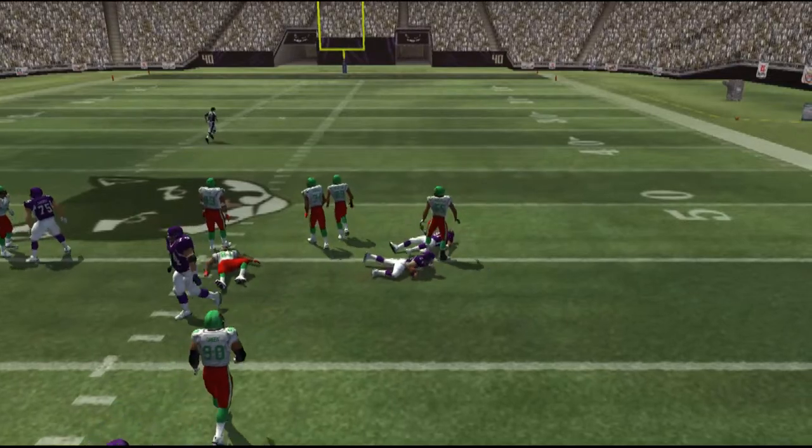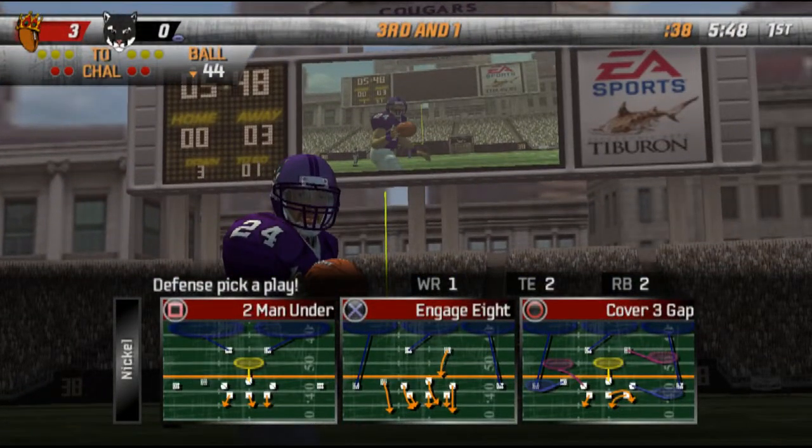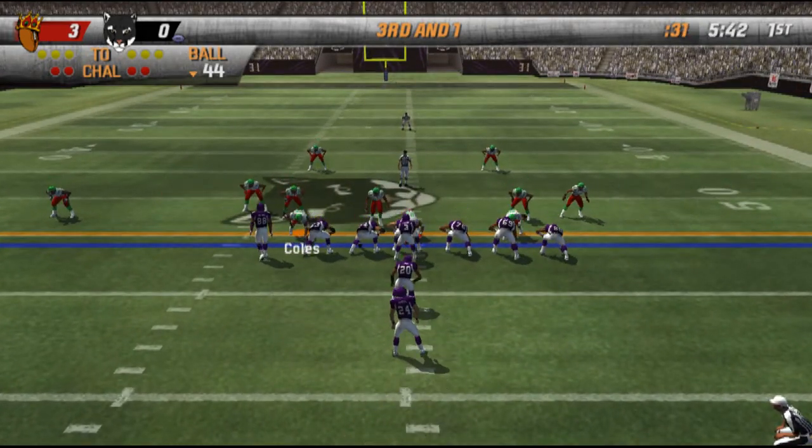Thompson is there on the stop. You never know when you're going to find some room and break loose into the secondary. Ball on their own 44. Ball on the 44-yard line. We're turning it up. You're not going to stop it.